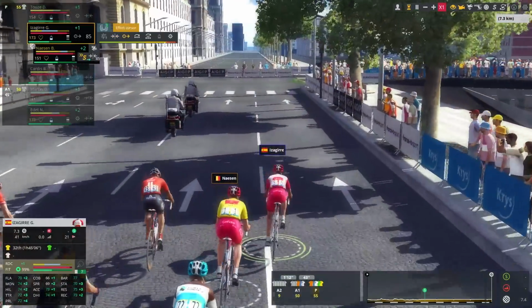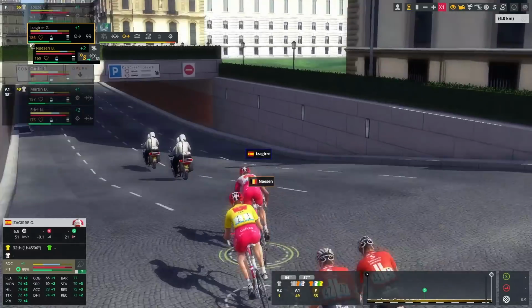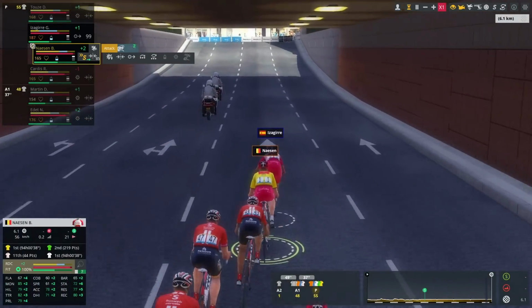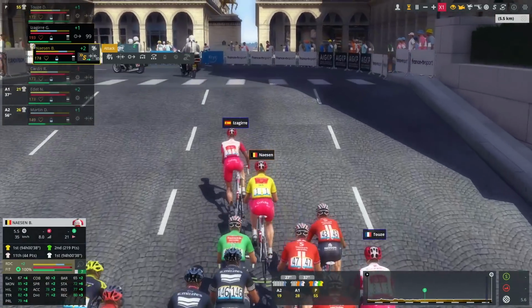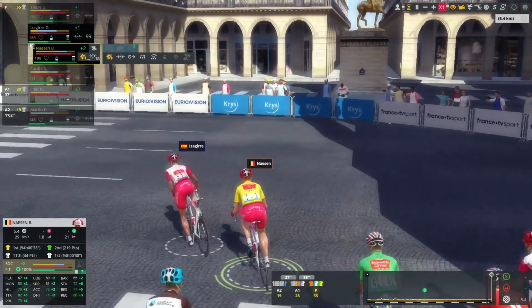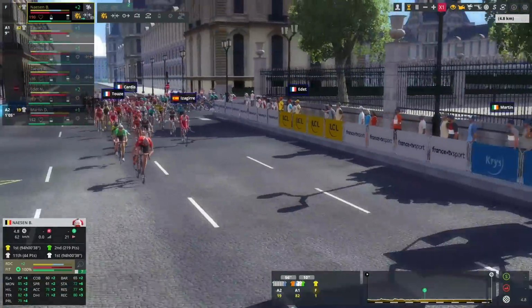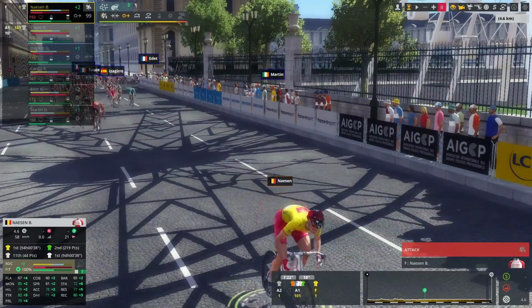I'm actually going to try and have some fun on this stage. I'm gonna try and attack on the tunnel because why not? Could be kind of fun, you know? Let us try and move Izagirre to the front, and let's try and attack away on top here right now. I think that's a good moment. There we go. Is anybody following? We've got chases though. That's gonna be really difficult to hold on. I'm gonna give it everything.